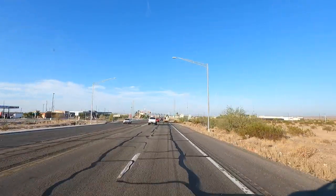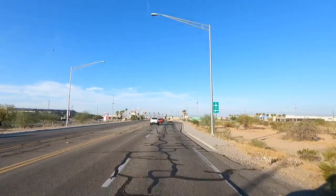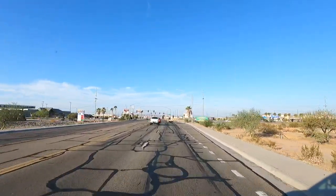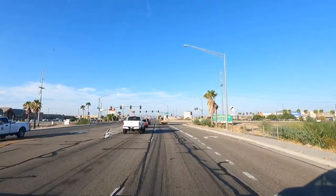Here we go. Parker, Arizona. That's Running Man Fuel on the left. What do we got? Nice. 2.12 for diesel. I'm getting diesel on the way back here.